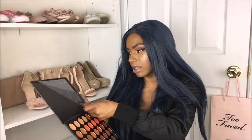So I'm gonna go ahead and open it. Oh, I'm obsessed with this. It has all the shade names on it, like this. I think I'm gonna tape this to the inside here or something, or maybe to the back, so I can see it forever.